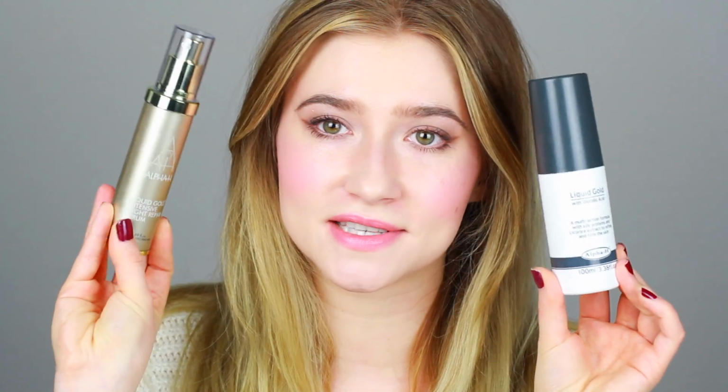So my two absolutely favorite treatments in glycolic acid are both by Alpha H, and I'm sure you guys have seen at least one of those products because I cannot shut up about them. I swear by them, and I think everyone should at least give them a try because they're just so worth it, and they will make such a tremendous difference in your overall skin type and skin health and skin tone and just everything. So the first one I have here is the very, very overhyped Alpha H Liquid Gold.